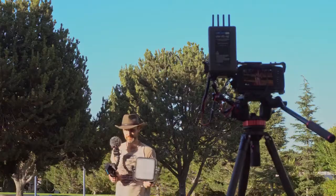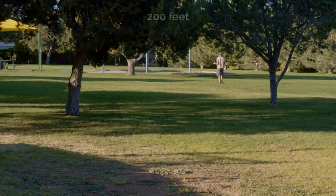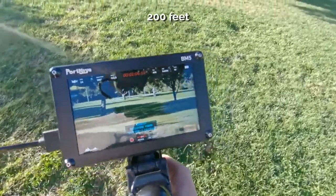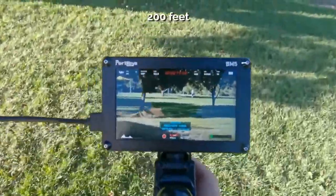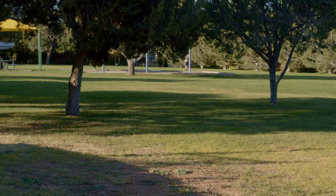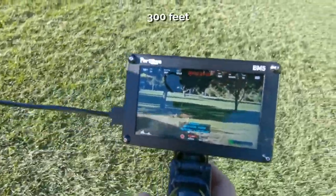So now I'm gonna do the same test but using the directional antenna. So actually the panel array antenna helps by focusing the direction of the signal. So now I'm 200 feet, no problem, the signal looks good. And I'm gonna go a bit further here. And now I'm at 300 feet. 300 feet, still getting perfect signal.